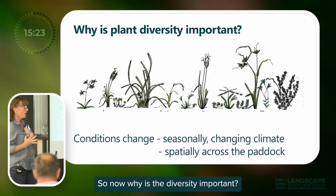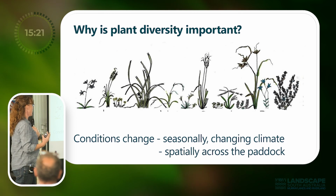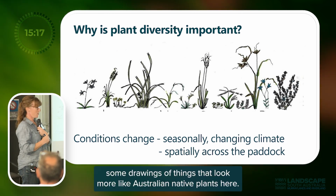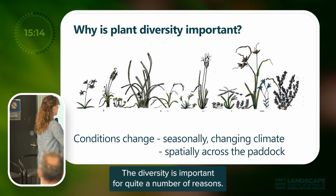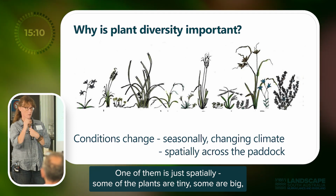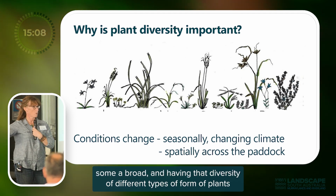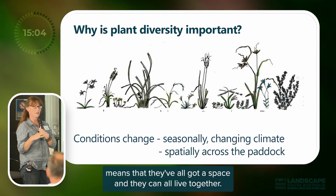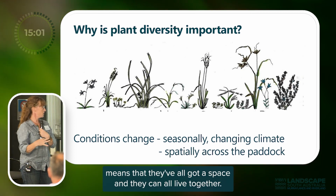So now, why is the diversity important? These are some drawings of things that look more like Australian native plants. The diversity is important for quite a number of reasons. One of them is just spatially. Some of the plants are tiny, some are big, some are broad, and having that diversity of different forms of plants means that they've all got a space and they can all live together.